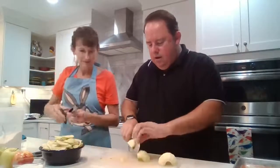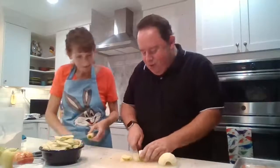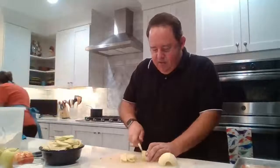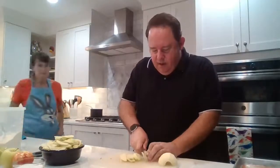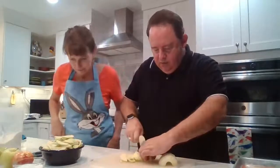So we're going to take each half of the apple. We want to cut it at the same size, so they cook the same size. Yes. Put the toys away and come back to me. So we have four of these apples. I'm going to have you help me. Okay. Once we get this one.